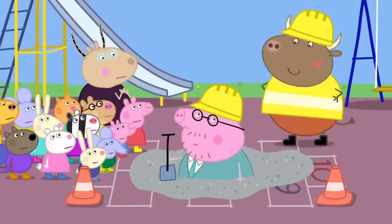Yes, I'm stuck. Lucky I've got my phone. Hello? Rescue service? Oh, you're in here too? Yes, I'm a bit tied up at the moment. So there's no one to rescue us? We're here, Daddy. We will rescue the grown-ups. That tickles. Thank you, Peppa and Suzy, for rescuing us. Hip, hip. Hooray! Now we can all go home.